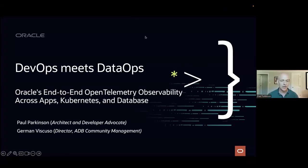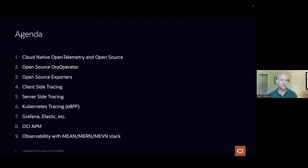So if we move to the agenda, I'll just quickly describe some of the topics we're going to go over. And it's a lot of content. Herman's going to go into some details on the parts that are good to have details on for the first three sections here, as far as Open Telemetry and open source, our powerful database operator, and open source exporters. And I'm going to take it over from there. And again, we're going to cover a lot, so I'm going to keep it at a fairly high level just to give you the full picture.